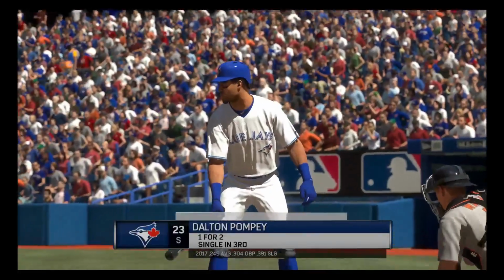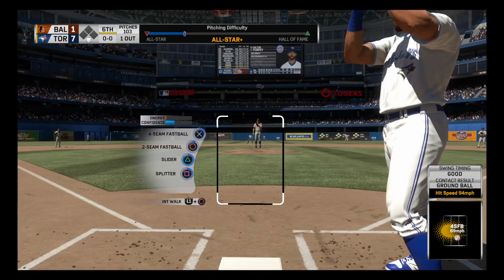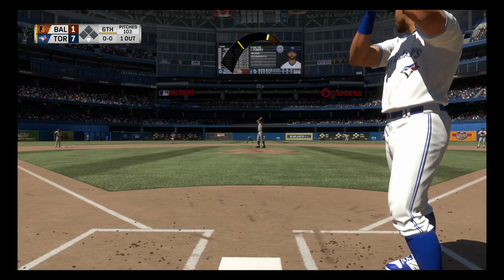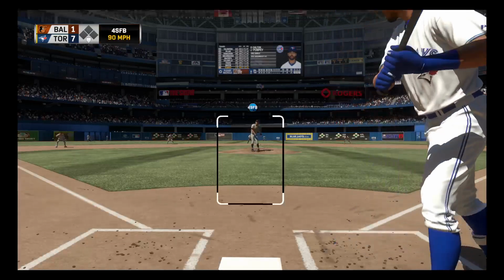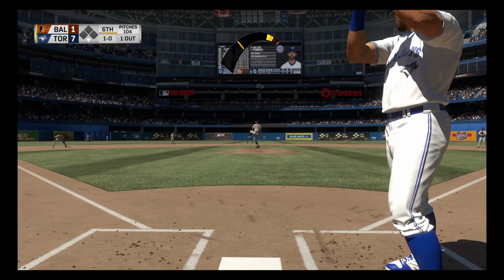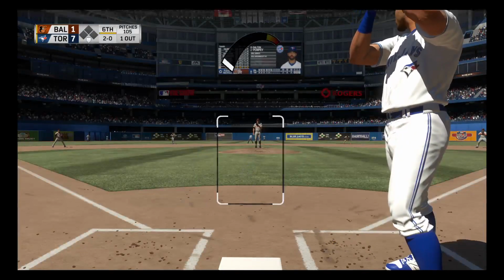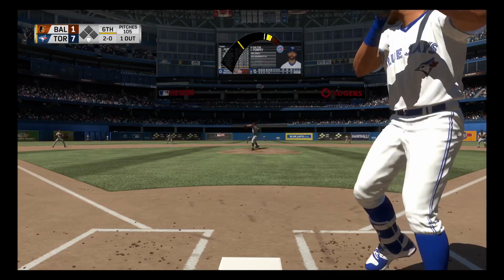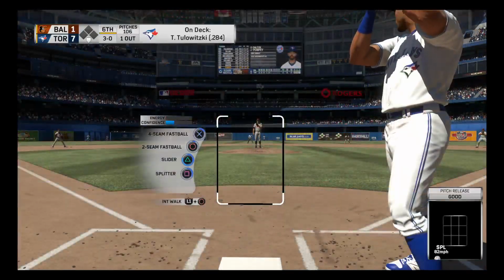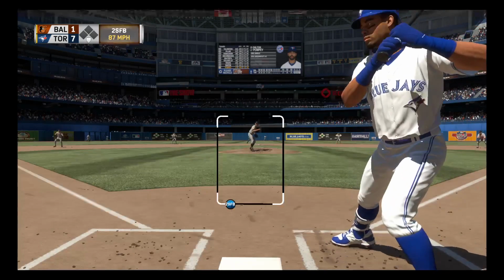23, Dalton Pompey. Ready for another chance? Dalton Pompey. He's singled in 2 trips to the plate thus far. Too high, 1-0. The windup and the 1-0 pitch. And that pitch misses in the dirt, and it's 2-0 now. And now a pitch on the way. Outside and low, 3-0. On deck, there you see Troy Tulowitzki. Bases are empty, 1 man out. And he takes ball 4.